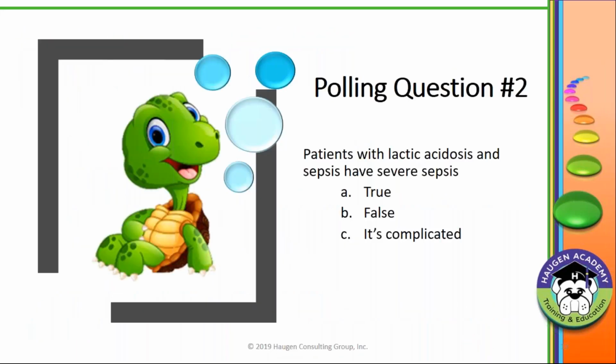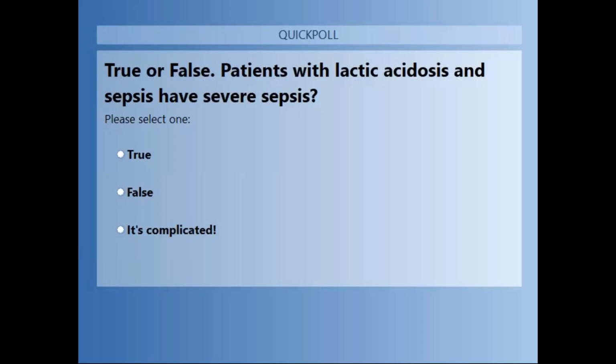Kathy, I think we could do this one kind of quick. So just what Christy mentioned. True or false? What do you think? Patients with lactic acidosis and sepsis have severe sepsis. Is that true, false, or is it really kind of a complicated topic? So what do you think?